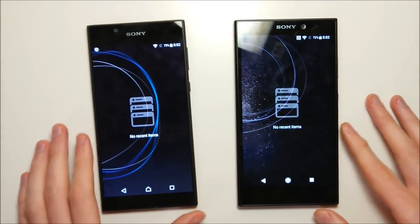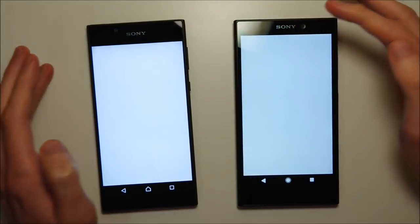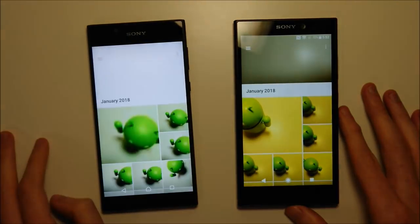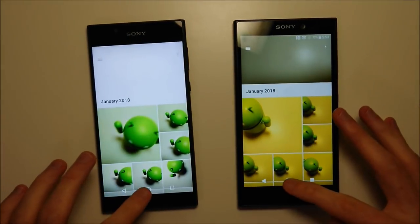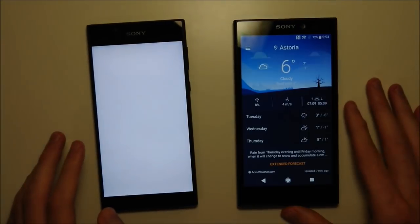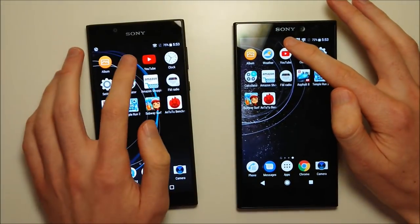Okay guys, so everything's closed out on both, and next up apps and games opening. First up we have Album. Switched up the apps a bit here from previous speed test comparisons. Pretty easy, we go into the L2. Weather. L2. YouTube.